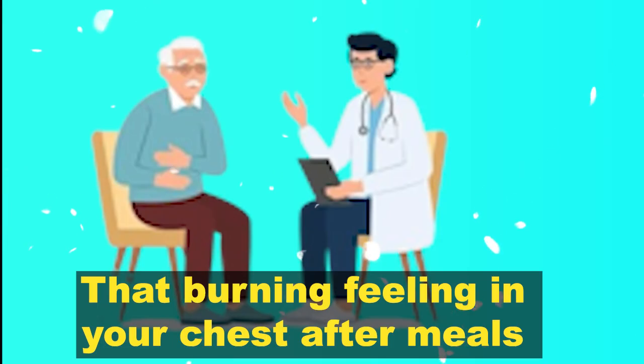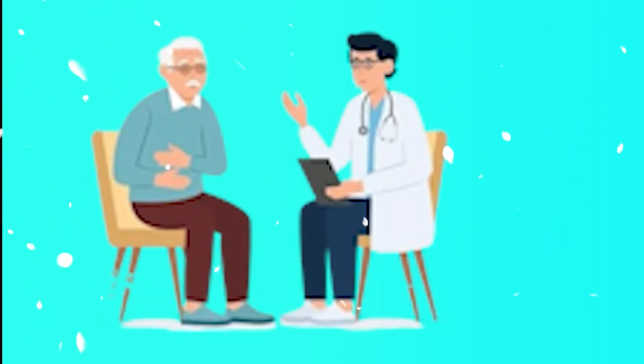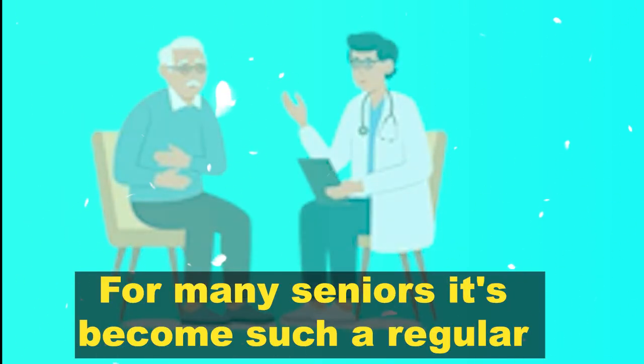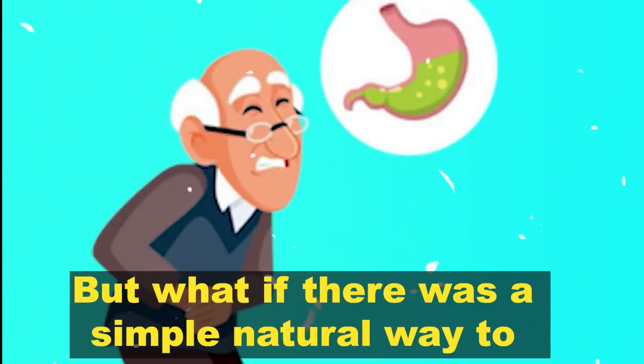You deserve relief, you deserve comfort, and you deserve to know all your options, including the ones hiding in plain sight. Sometimes the most powerful remedies aren't found in the pharmacy, they're already in your kitchen. 2. Relieve heartburn and acid reflux.